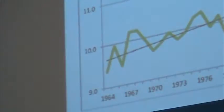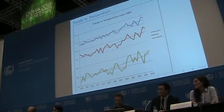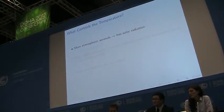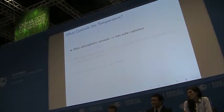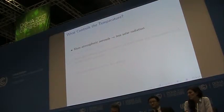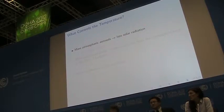So if you fit these observations with some trend lines, you can see that it's increasing linearly every year. So the question is, what controls temperature? If you have more atmospheric aerosols, we have less solar radiation reaching the Earth's surface, which was basically what Trude Storelvmo was saying just now. And this has a cooling effect on the temperature of Earth.